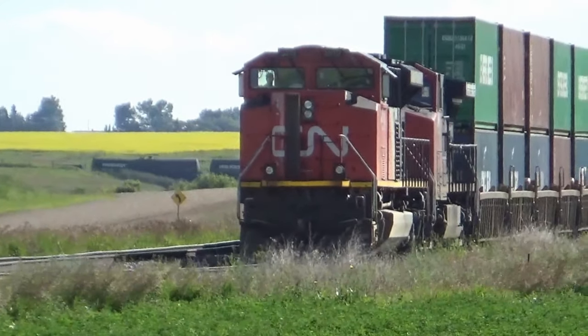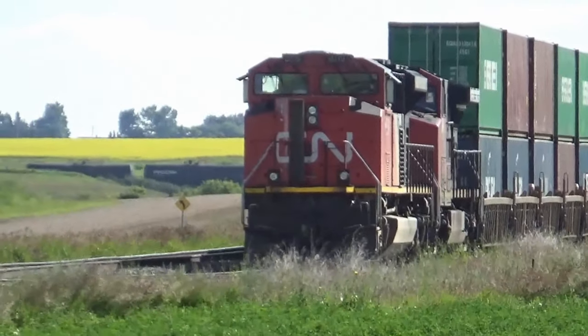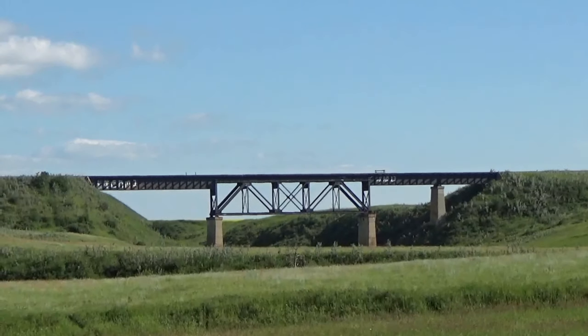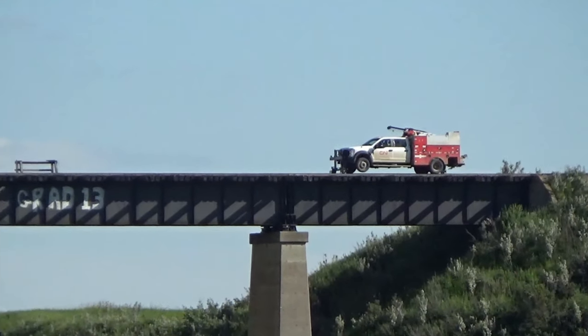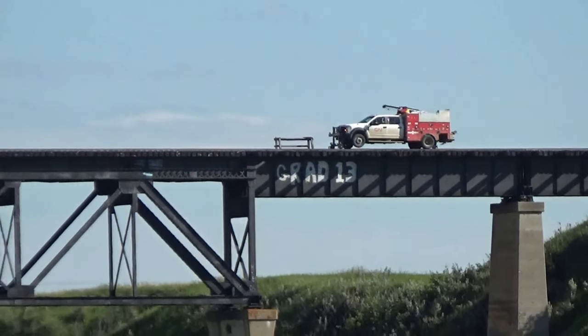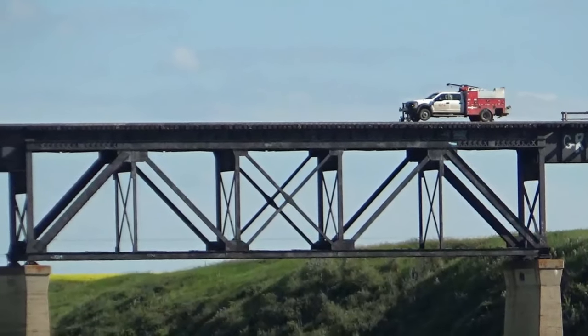After A-442 passed, the train in the siding got ready to leave. I went to this bridge between Perks and Three Hills seen from Highway 582. Track foreman Bigelow was the first to cross the bridge. These were his working limits between Perks and Equity.